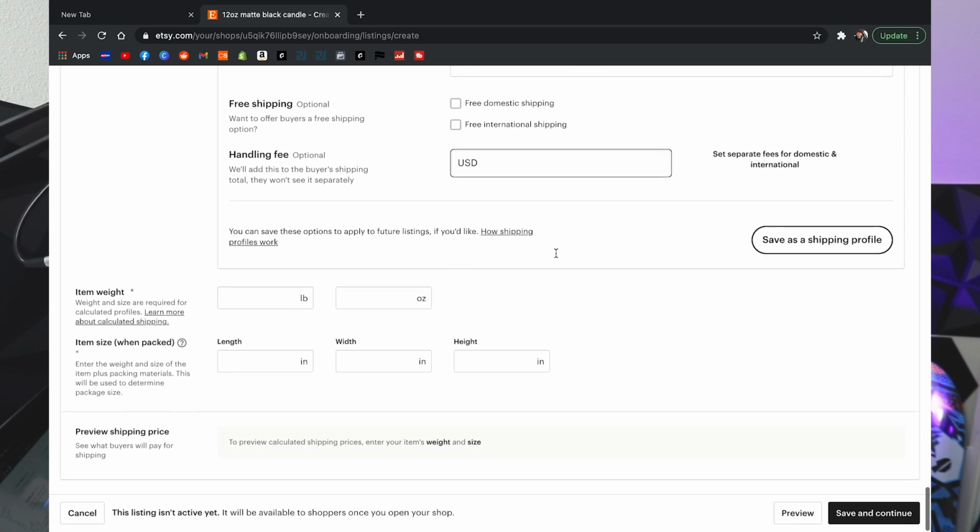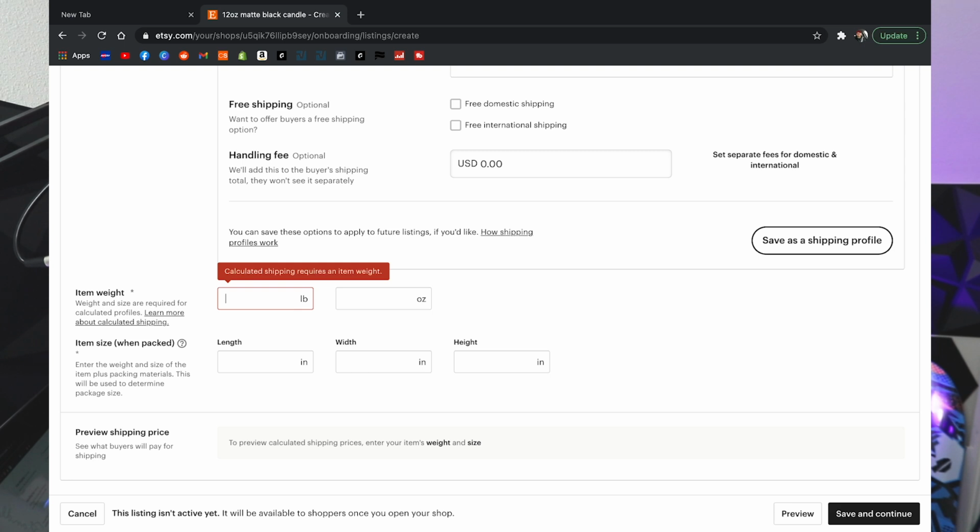And then down here, this is where the shipping is going to be very important. You want to pay attention to this one because this will make a big difference as far as how much they're going to get charged. So the item weight on that one is right around like 14 or 15. We're going to put 15 ounces on that one, 0 pound, because anything under 16 ounces is a much different shipping amount than if you have it over 16 ounces. And it's usually the difference of $4 or $5.